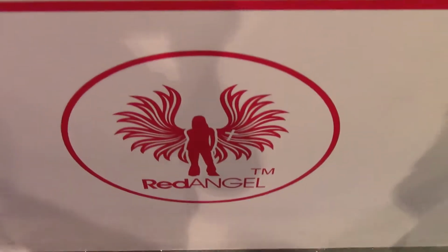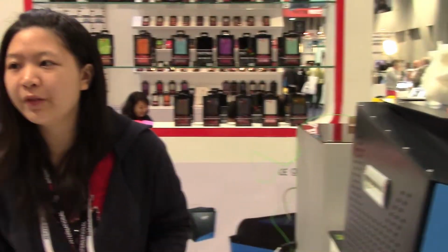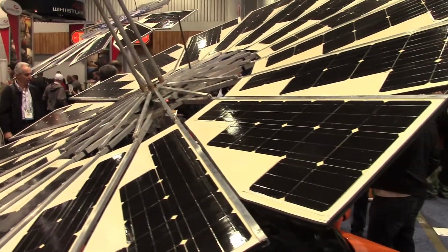This one will make? The biggest size is 50 centimeter by 50 centimeter. 50 centimeters square, right? That's solar panels for your Tesla car.